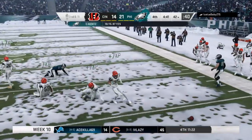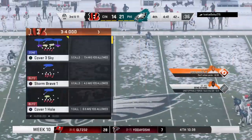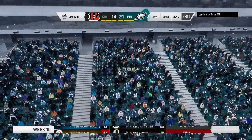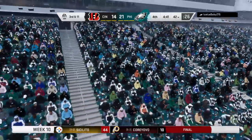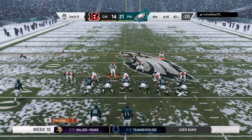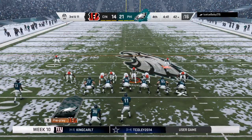A 2nd down pass play there, but it's incomplete. But he'll definitely say that that's one he should have held on to. But when you're playing in elements like this, sometimes those bullet passes, those ones with a little bit of pace on them, can be difficult to hold on to. An incomplete pass on that last play, and that means they'll need to come up with something here on 3rd down.